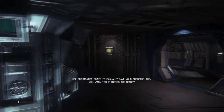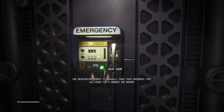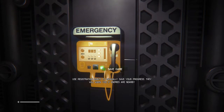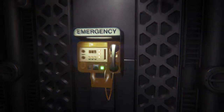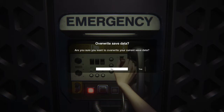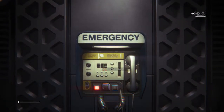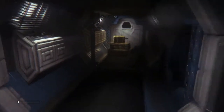These registration... Oh, right, registration points. Would that be this thing? They will warn you if enemies... I don't like that. To manually save your progress, they will warn you if enemies are nearby. So they can have enemies practically right next to the save points. Now, you could be trying to save and still get attacked by a xenomorph. I do not like that. That does not fill me with confidence.